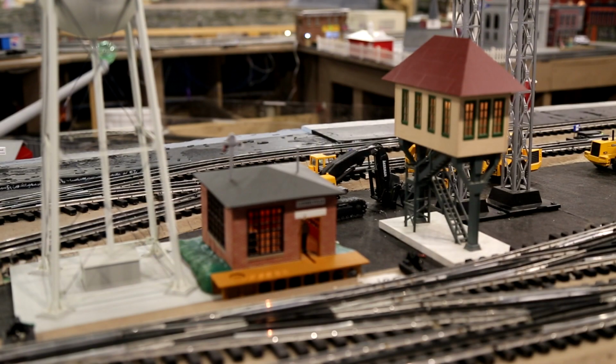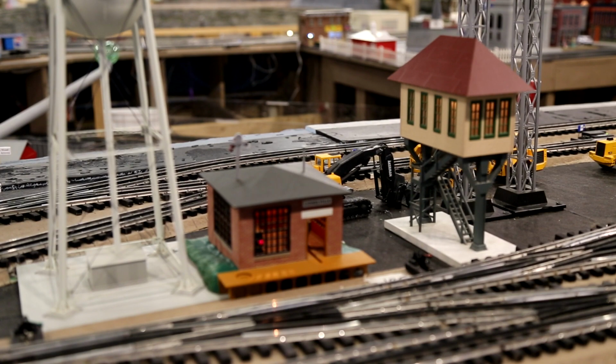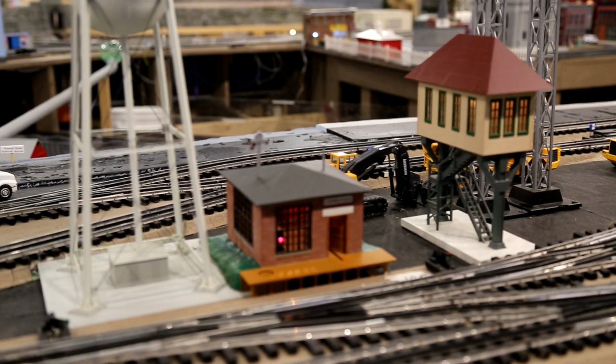Yep, the signalman's shack, where they can reach the engineer's track orders up to them. Yeah, the engineer doesn't have to crawl down from his engine. It may only be 10 or 12 feet, but it's a lot of knee work. There's a lot of activity on this layout, Kevin.